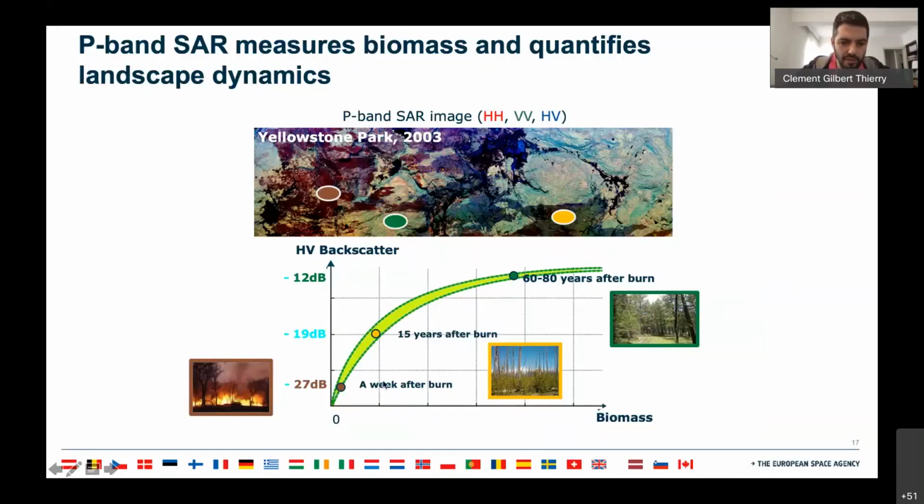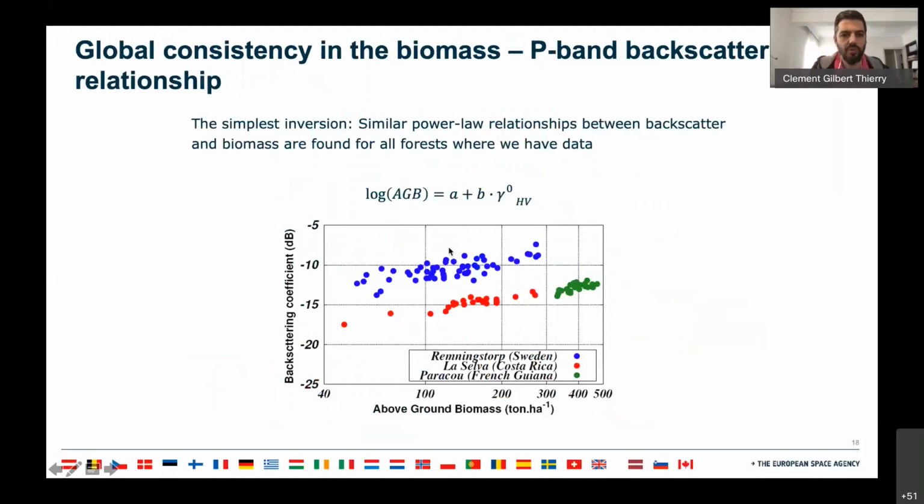So after the forest was burned or cut, then the forest is growing and is reaching a kind of maturity. So by using just this information, you are able to estimate in the first way the biomass that you observed. So you can put here a power law relationship between the backscatter and the biomass. And here you can see different types of forests that all follow a little bit that type of law.